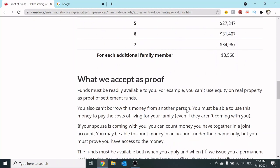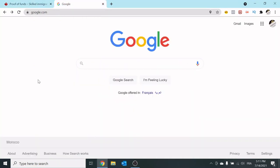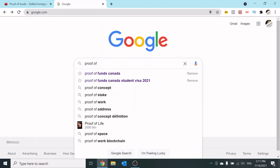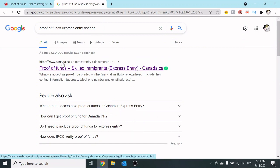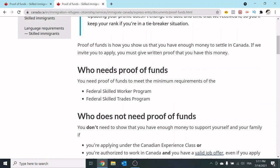If you want to know more about the proof of funds, this is what the Canadian government says they accept as proof. You have the list here. To get to this page, just go to Google and type proof of funds express entry Canada. And the website is canada.ca, and then under the express entry you'll have this exact same page I was showing you. The proof of funds is different for students or for tourist visa. That's a separate topic. You can check out our videos on the playlist on the student visa and the same for the tourist visa. That's a different matter. Here we're talking about permanent immigration through the express entry, and this is the page that you should be looking at.